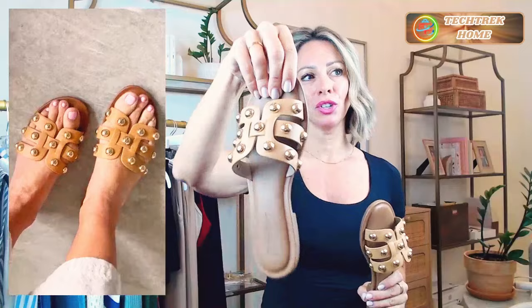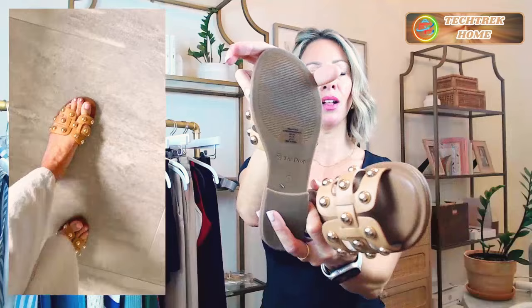They're really well made. The grommets are just such a cute touch, and they're very comfortable. I've already worn them quite a bunch. I don't know if you can tell, but I love them. They fit true to size. I think these are going to be my go-to spring and summer sandal.